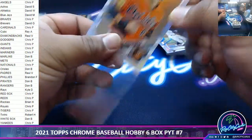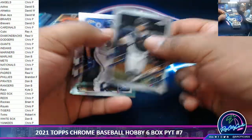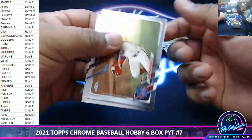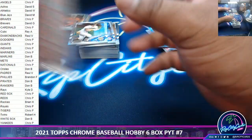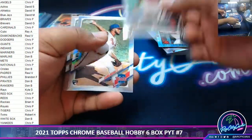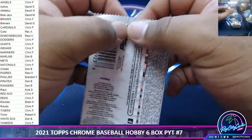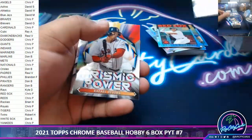Nice, Ball castle, rookie silver, Orioles. I guess they're still working upstairs. Hopefully they're not jackhammering away. Adonis Medina, Phillies rookie silver. Or I should say refractor. I apologize. Shame on me.